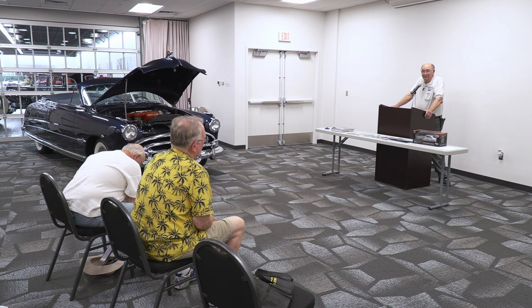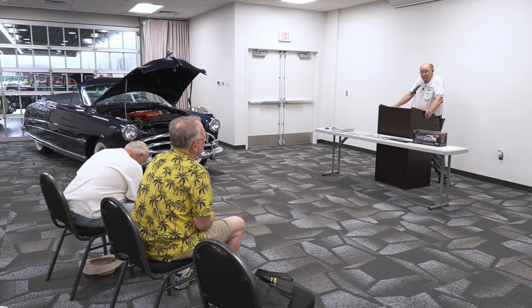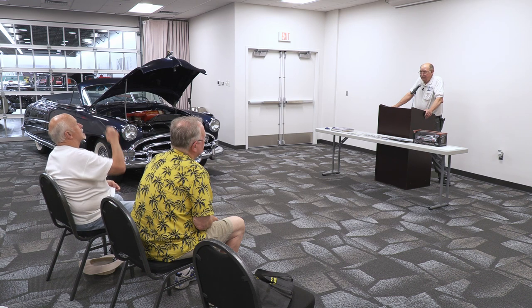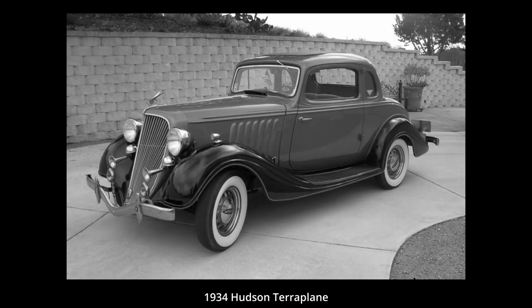Did most of the Terraplanes use the 8? Most of the Terraplanes were the sixes. They were the splash six, the 212s, and before that, I think they had a 170-something that they put in some of them. But they did build some Terraplane 8s in 34 that were a smaller version of the 8, and they were small body cars. They were light, and they were really known to be fast.